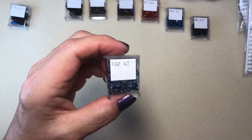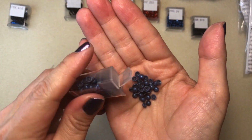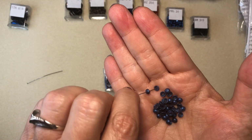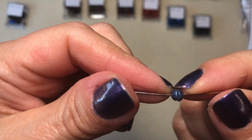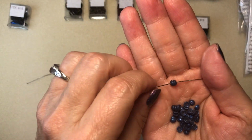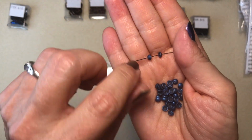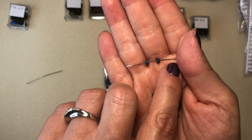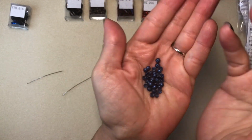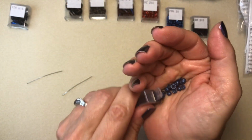And next, I love these, TCP 42, the metallic blue teacup, 7.5 grams for $3.50. You get a ton of these. And I love using these as spacer beads. You can use them against each other like that. I used these in a video I did before where I did 3 pairs of earrings using the Adornable elements. I used them with a seed bead in between each one. So I had a big bead in there, and then I put this, and then a small seed bead, and then another one of these, in a circular pattern, and they turned out so pretty. I put them up on Etsy, and they sold in like a day. So yeah, these are really pretty.